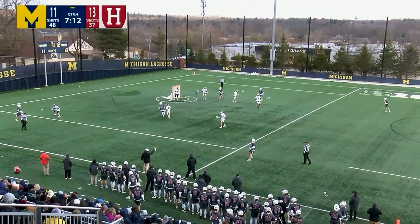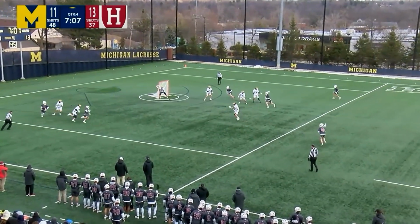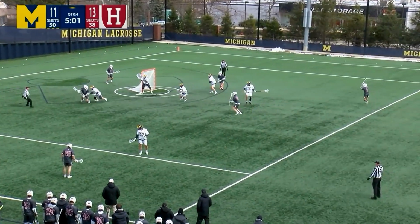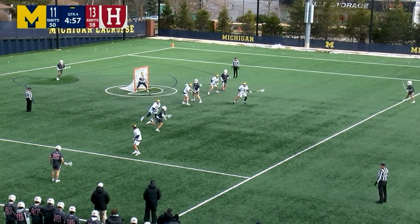Michigan has clawed their way back in this one. So far, it's been a 9-goal second half. Harvard, though, has had an opportunity. They have a step here. Big save by Hunter Taylor. Yeah, it's basically 5-on-5 that we're playing out there. If you're wondering what these two guys are doing over in the corner, yeah, they're just knowing that they can't do much to help.